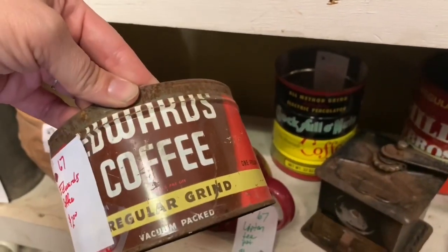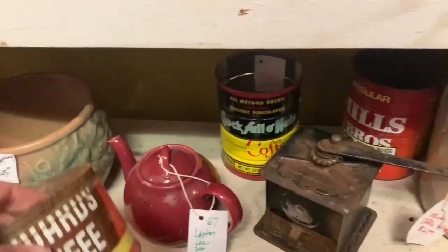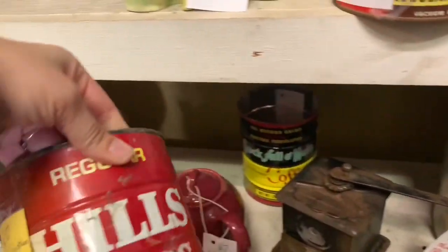So I'm going to show you what I got at the Christmas shop first. Okay, so I got the coffee cans. I will insert footage here because I cannot find them. I know I bought them, and then I've been doing crafting for this craft fair that I'm doing, and we've been organizing and decorating for Christmas, and in the chaos, I have misplaced them. But they are in my house somewhere.